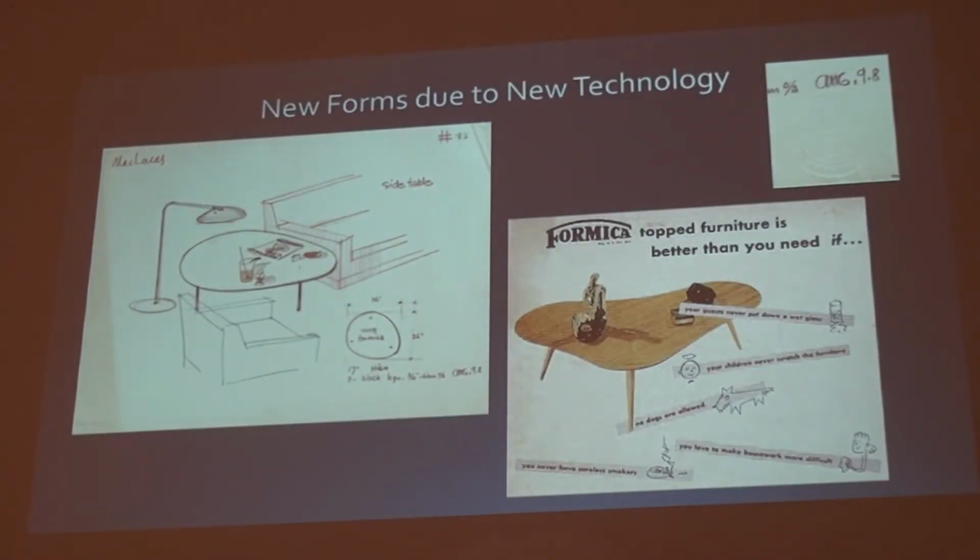Girard also designed a lot of the furniture out of materials like Formica. Formica was the modern material, right? I love this ad. It says you can have guests over, you don't have to worry about a wet glass, it's easy to clean. Now, all of the people that Girard designed for had live-in maids, so I don't think they did want to clean. But it made it easier for the maids, that's for sure.